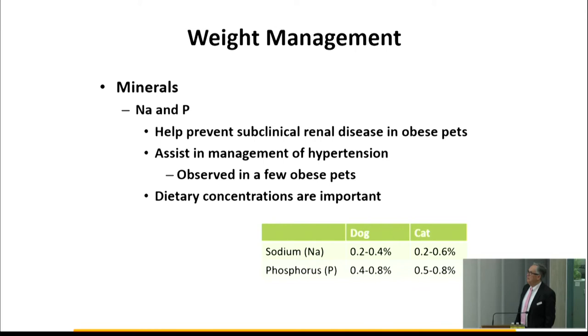Sodium and phosphorus help prevent subclinical renal disease in obese pets. So now we're addressing the potential renal problem, and the two minerals, sodium and phosphorus, help with that. They assist in the management of hypertension that is observed in some obese pets, and the dietary concentrations are important, and you can see those written here, and you can read those for yourself. So we have good information on how much sodium and phosphorus should be provided to the dog and cat to help prevent any renal problem that might occur.